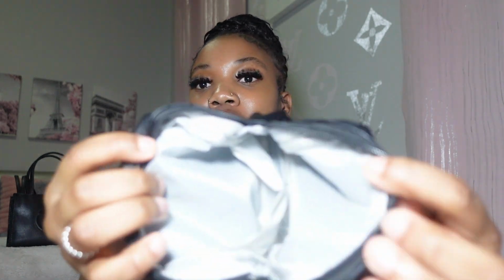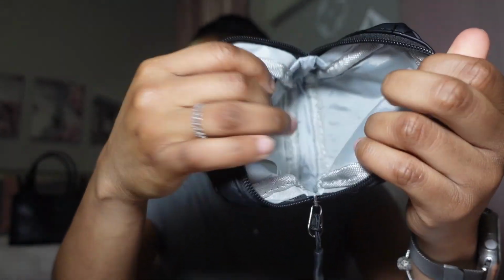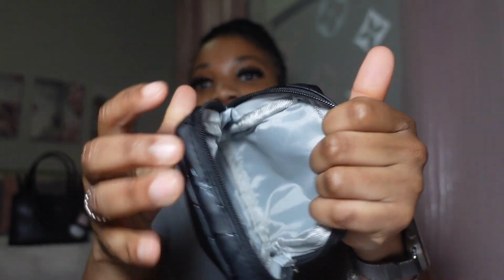I could really fit a lot more because it's that spacious. Let me show you guys the inside. This is how it looks. It has this little pocket thing in the back, and as you guys can see, it's a lot of space. So if you guys ever want to get this, I would definitely recommend. Like it's on Temu and it's also on Amazon as well.